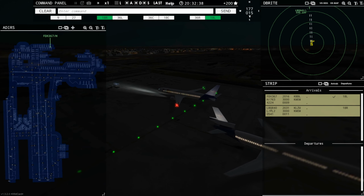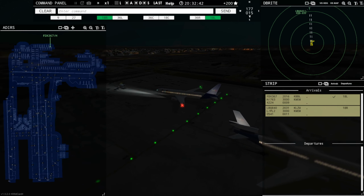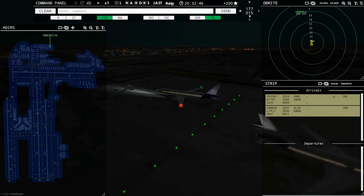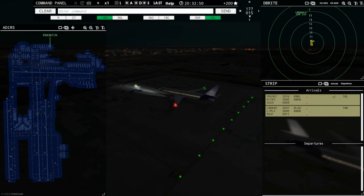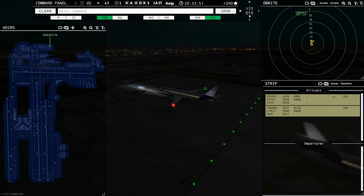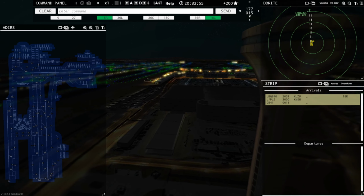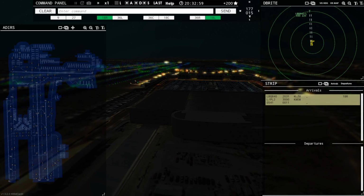FedEx is pulling in here to their hub, and that will be the end of their flight. It took a while for them to taxi all the way there. I think the taxi speed's even a little faster with Wildcard's modifications, so if it was the original gameplay, that sucker, I believe, would still be taxiing.